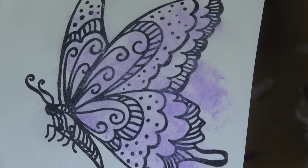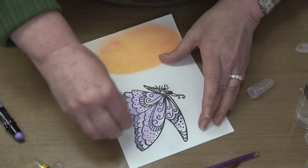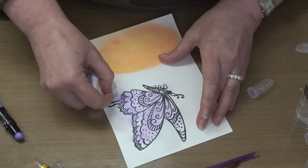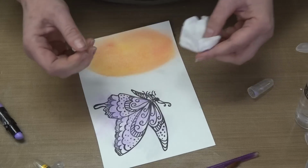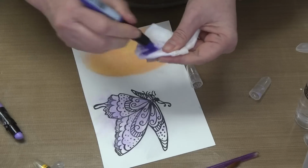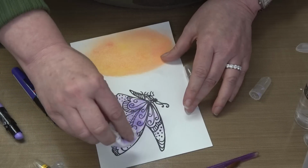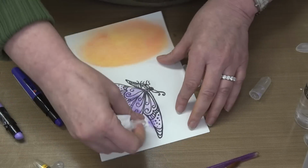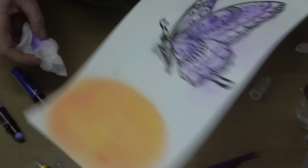Look at that. I went outside the lines. Whatever am I going to do? You take your baby wipe and you go in and you erase. Go in there with your baby wipe and lift some of that color back up. So your dab, dab, dab is not a problem anymore. And dab, dab, dab. Oh, got a little bit there. I wiped it right off. Just wiped it right off.